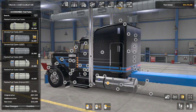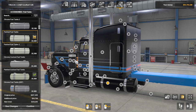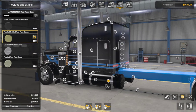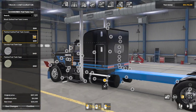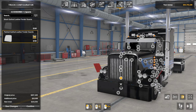You can select different types of tanks here. We're going to go all black on black. We're just going to go with a full black tank there. You can come here and you can select the color of the sides, the little fuel tank caps. You can put a chrome cap. You can put the quilted fuel tank caps to match our quilted bumpers. I don't think we chose them. Let's go ahead and choose them.